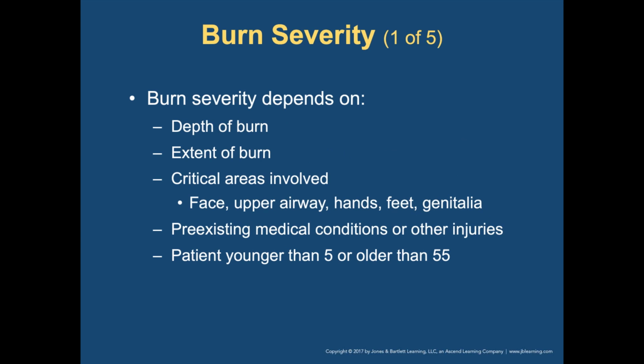Face, upper airway, I can't count, so it's 5. Face, upper airway, hands, feet, and genitalia. Pre-existing medical conditions or other injuries are important. Let's say they have COPD. If they have a facial burn, now they may be extremely hard to intubate. So you have to think about that.